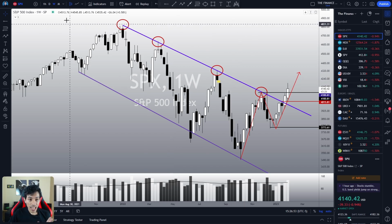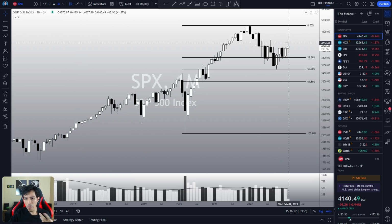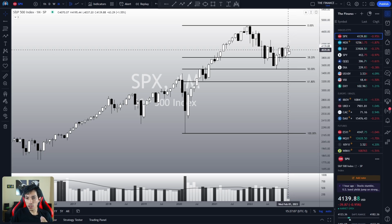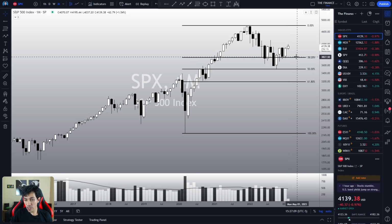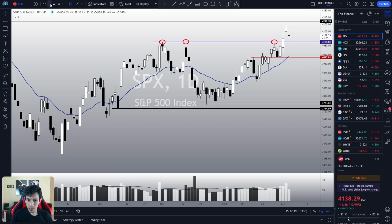Now, if we see a very strong, very sharp, very problematic sign that the index is going to crash to lower levels again, in this scenario, we could lose the 38.2% Fibonacci retracement and seek the 61.8% retracement in the monthly chart around 3,200. But as long as we don't see that happening, the bullish bias will just persist.